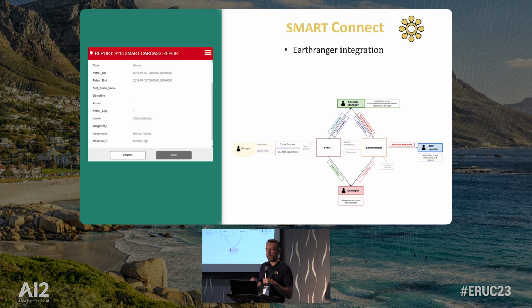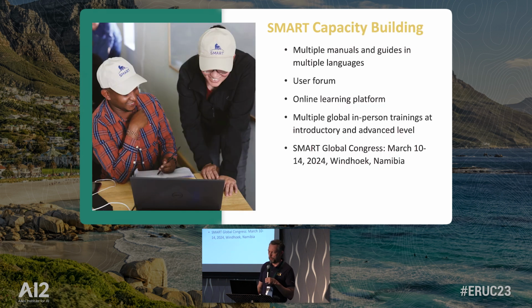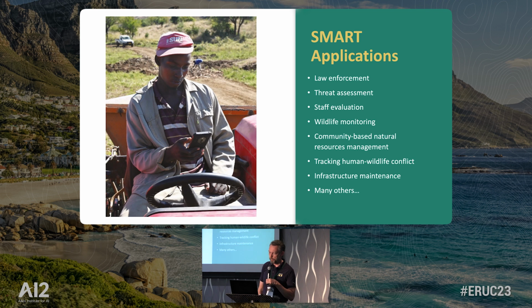Connect is also where we have an integration with EarthRanger, so it's now possible to both send SMART data to EarthRanger and view it in EarthRanger and bring and visualize EarthRanger data in SMART. James is going to talk about capacity building next, so I won't go into that, but we do a lot with capacity building, training, materials that are all freely available online.